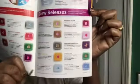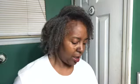Like I said, there are 10 brand new scents. We're going to go over all 10 of these. I have some favorites already just on scent notes that I think I'm going to enjoy. So let's get started. The first one is Almond Croissant. We're just going to go in order.